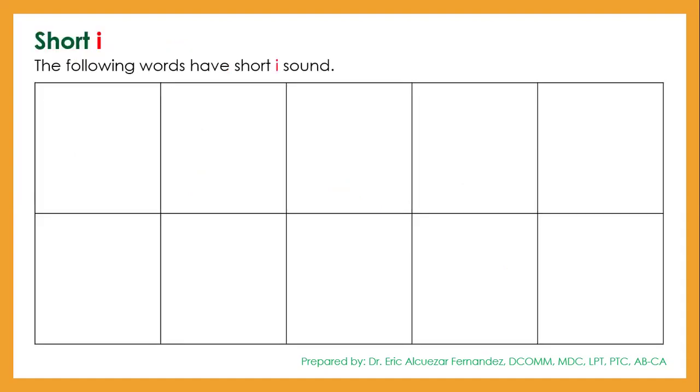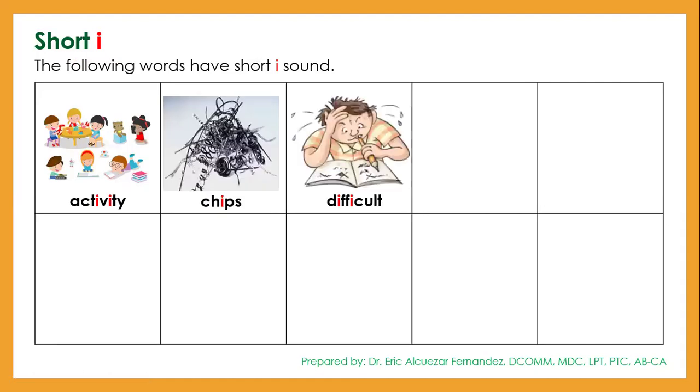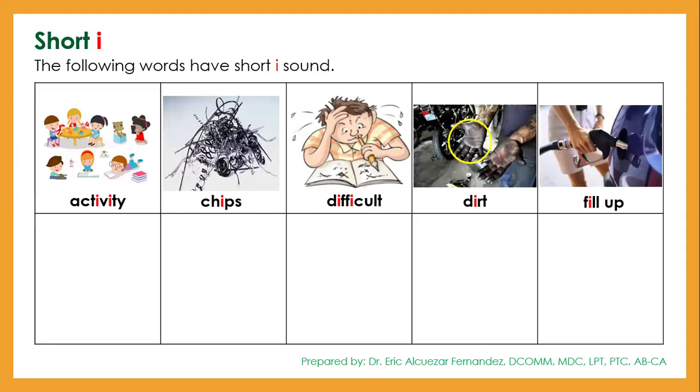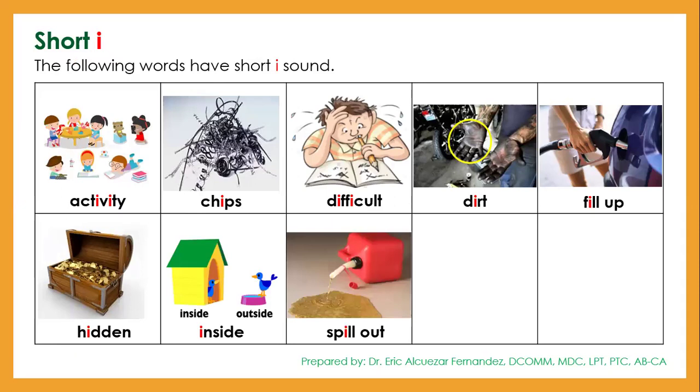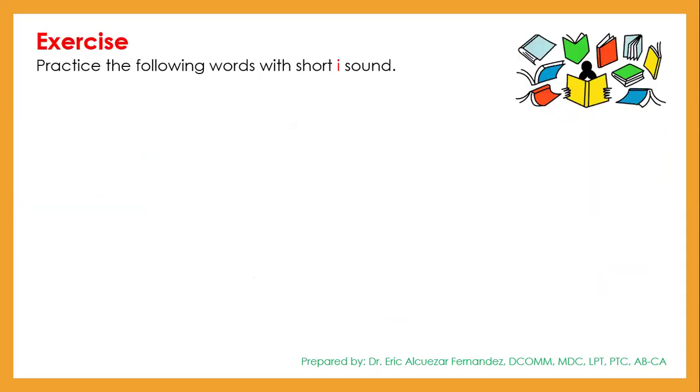Now let's go to short. This time it's letter I, but the sound is a short E sound. Okay, so this one is activity. Activity. Very good. Chips. Difficult. Dirt. Fill up. Hidden. All right, inside. Spill out. Swift, sorry, shift rather. Shift. Left. Okay, very good. Signal. Okay, now let's have sets of words with a short E sound, beginning with bill.